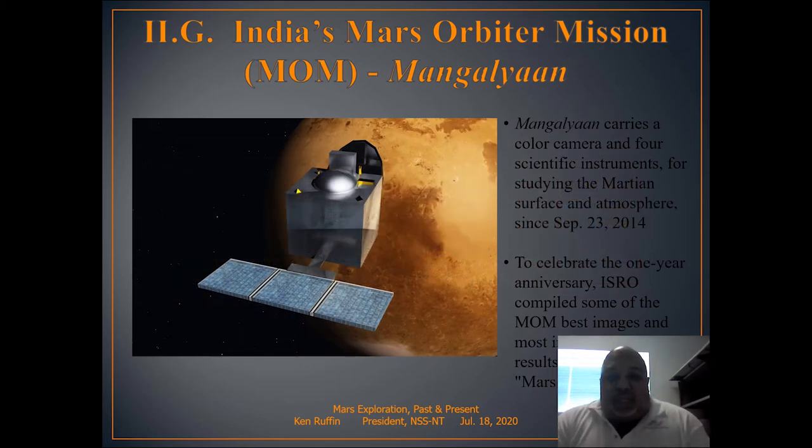There is another orbiter. This is the first orbiter from the nation of India, the Mars Orbiter Mission, and the acronym for that is MOM, and it has been orbiting Mars since September of 2014. And after 2015, the Indian Space Agency wanted to celebrate that 1 year anniversary of MOM orbiting Mars, so the Indian Space Agency created a Mars Atlas available for purchase with the best photos taken by MOM during that first year of its mission.